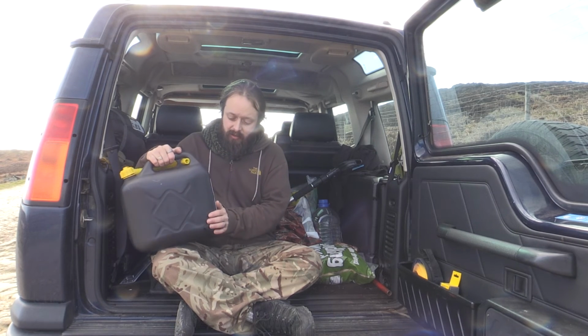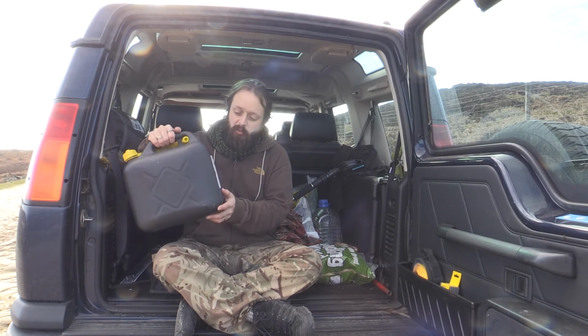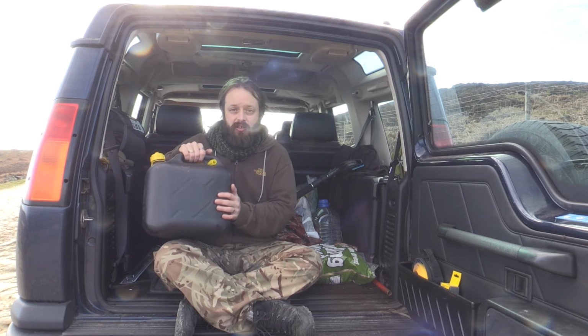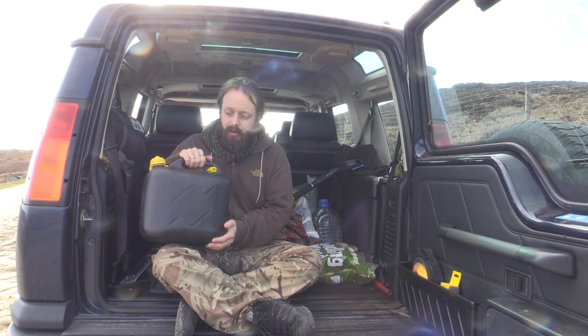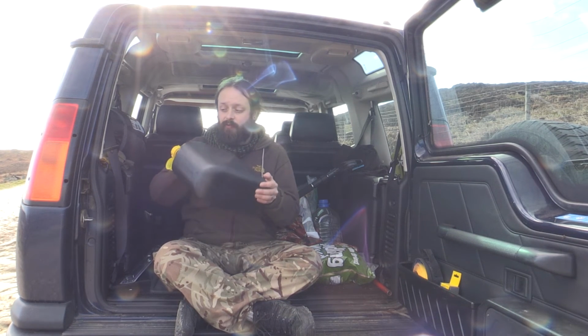This is a 10 litre jerry can. Well, it's not really a jerry can, but most people call them jerry cans. I can fit 10 litres of diesel in this, so that's a good extra amount of fuel I can carry.